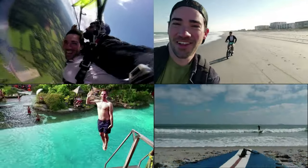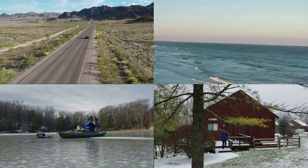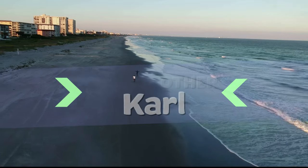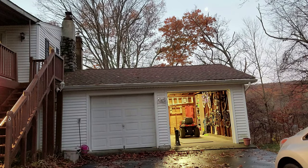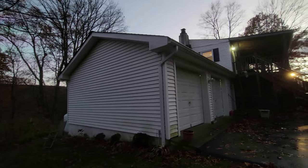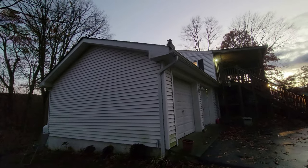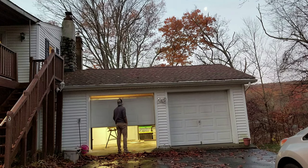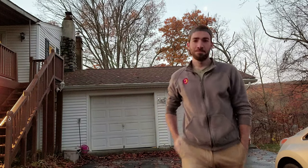I'm Carl, and today I'm working on my garage. So I recently got a new house, and it has a proper two-car garage. There's two bays entering into my gabled garage, so it's tall right in the middle of the building. Today I am starting on a project that's going to take a while, but this is going to be part one of my garage build.